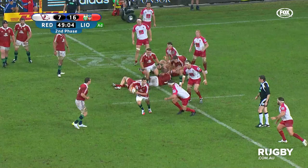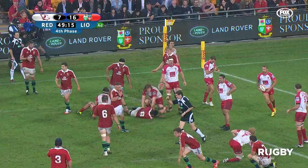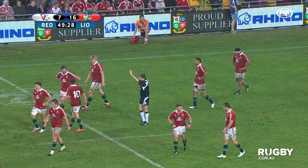Short ball to Farrell. Owen Farrell. Tackled by Robinson. Tackle had to be made, but it's still on. Down to the left they go, and they lose it forward, but we're going to come back. Great advantage there. Not rolling away. So an opportunity for points in the second half for the British and Irish Lions. Yeah, Ed Quirk caught at the back, I think it was.